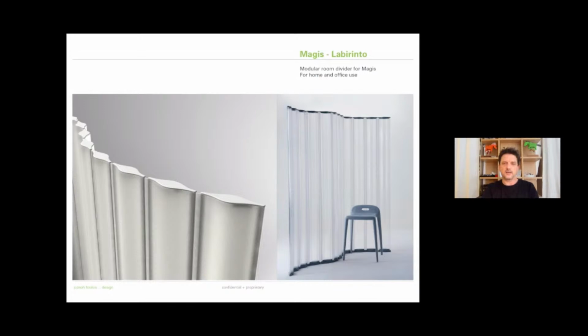Labyrinto is a very simple system, really, for a peravento or room divider screen that, because of its modular nature and the extruded system of rigid and flexible elements, rigid panels with flexible connectors, can have almost an infinite variety of solutions, including a three-way connector. So you can use it to define open office space plans as well as individual use in homes, where it allows the light to transpire through the translucent screens, but also provides privacy.